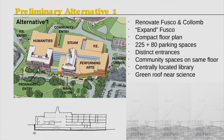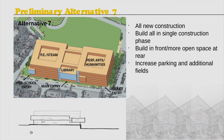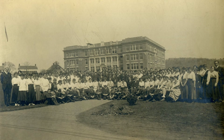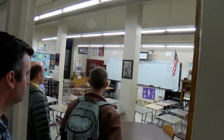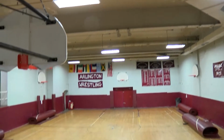Architects considered the programming desires of educators and what the Massachusetts School Building Authority will help pay for in their various options. Cowles stating that it's up to the town to decide, but that not only can they make good use of the more historic buildings, but there is something to be gained by keeping them. The top of Column House with its clock tower can be opened up and repurposed, and the original Fusco building with its large classrooms and old gym, fondly called the Pit, are still useful.